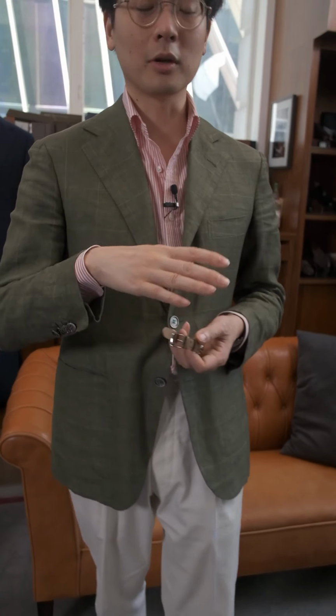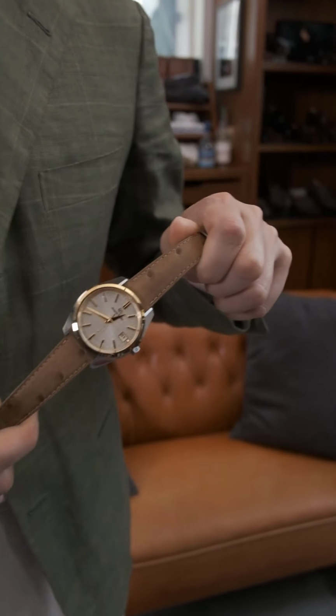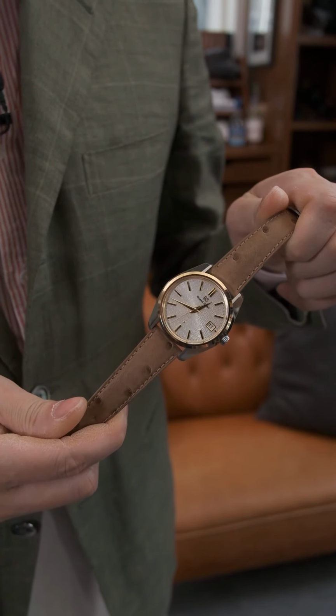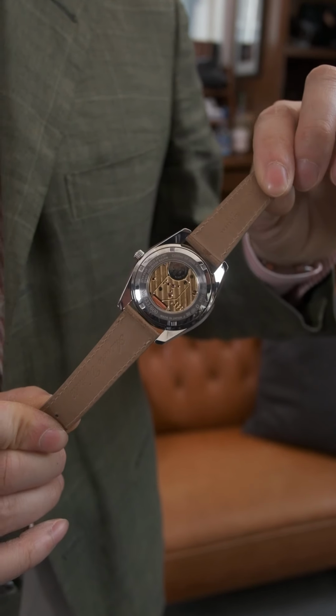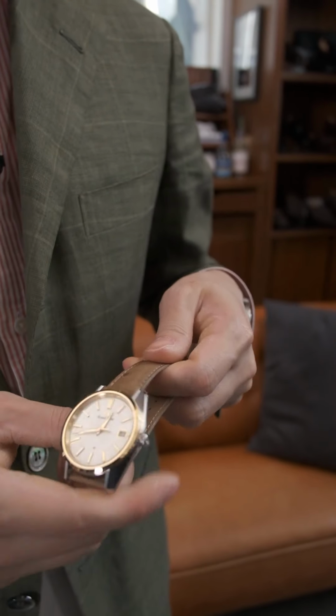I've got one example in my pocket here, which I really wanted to show you as a way to illustrate not just what's special about two-tone watches, but also how to style it. So this is a Grand Seiko SPGV 238. It is actually a limited edition quartz watch they did about 2 years ago. And what's really funny is they made a display back for the quartz movement, which I thought was very amusing. I really like it, actually.